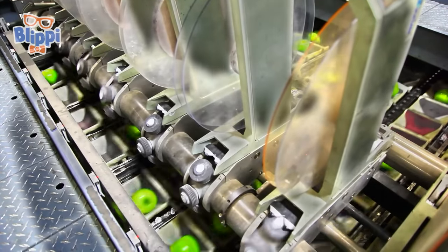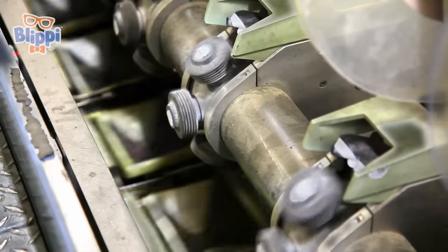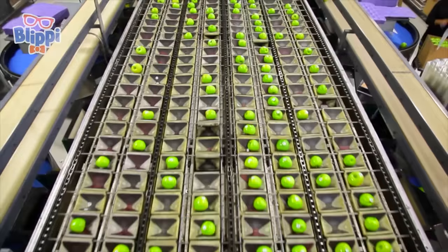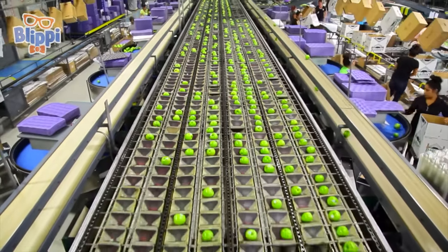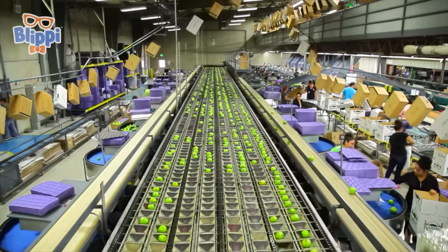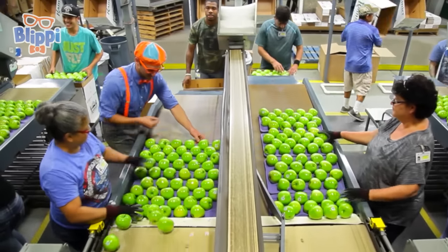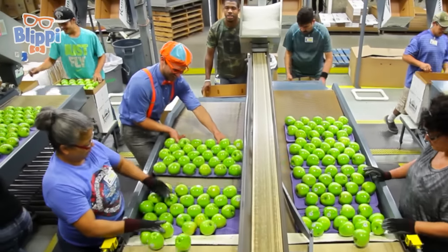Every tasty looking apple gets a sticker. This is the sticker machine. And once every single apple has its very own sticker, they get put on what I like to call apple beds.